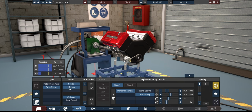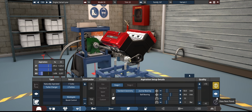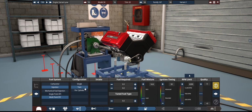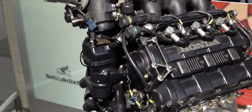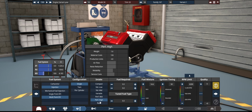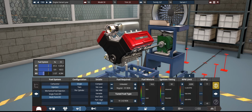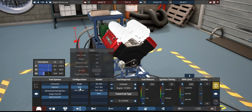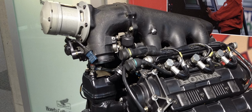So let's move across. We got turbos, 2 turbos. It'll be journal bearing for this sort of time period, and maximum quality. Probably also no intercooler, some injection, multi-point injection. That looks like a single plenum, but it looks like it's got 2 throttle bodies, or does it just go off to one side? It's a bit hard to tell. So single and, oh, what do we do here? High? Mid? Race? You know what? Yeah, I think race will probably be our best bet anyway. If we go twin throttle body, you can see here that it does a weird thing like this. So we are going to keep it single because it's a single plenum, but it might be 2 throttle bodies by the looks of it.